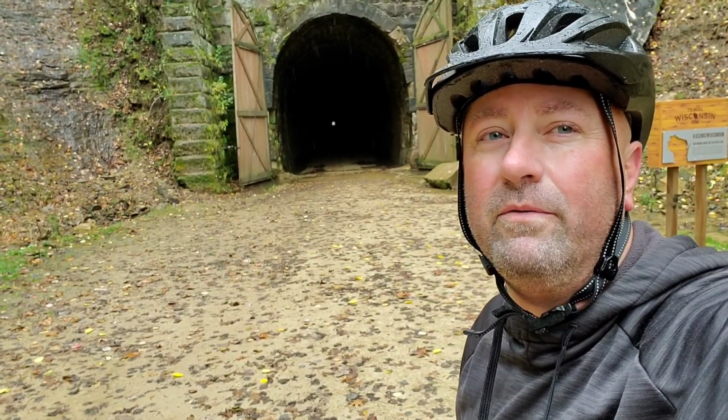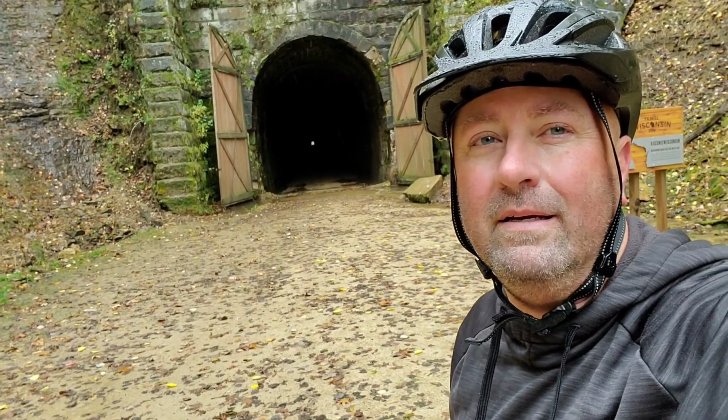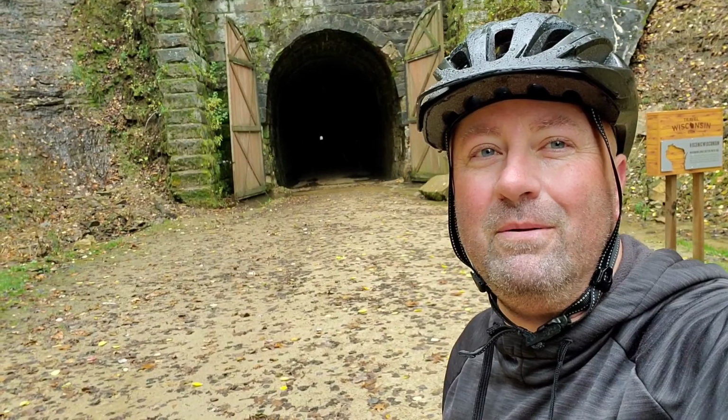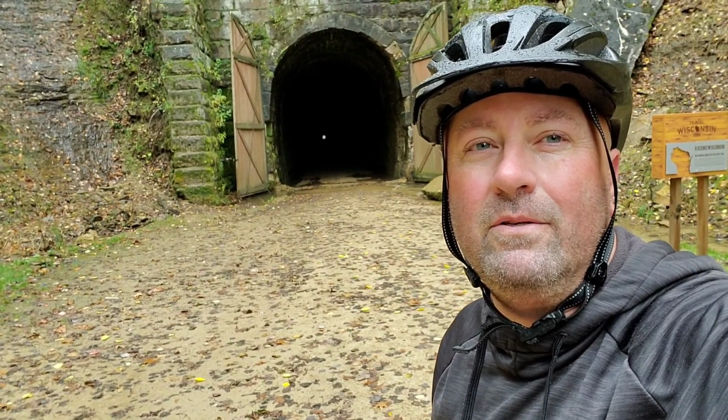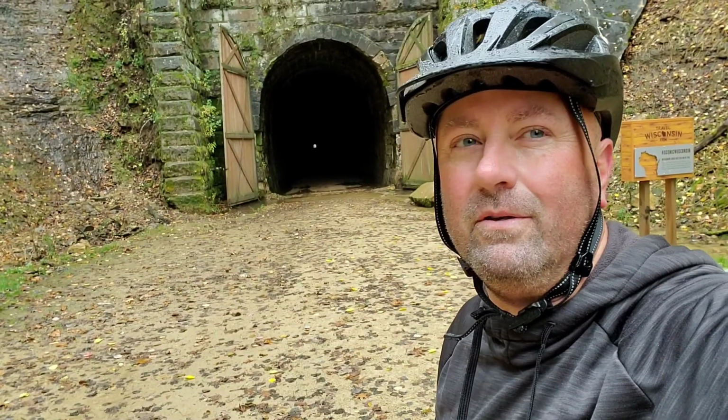This is the smaller of the two tunnels that we're going to be heading to. The next one is much longer than that, and we will not really be able to see much of anything when we get in that one at all. So we'll turn the camera back on once we get out into the darkness of this one. So we're about halfway through this, being the shorter of the two tunnels.